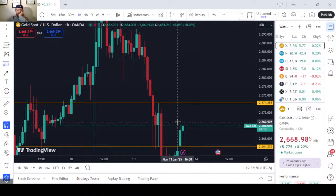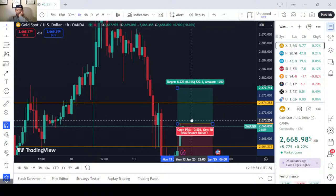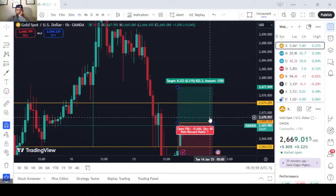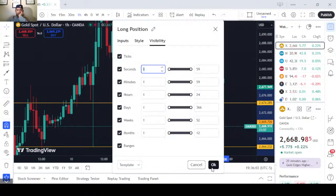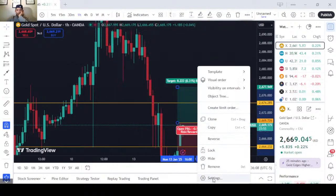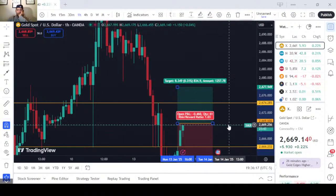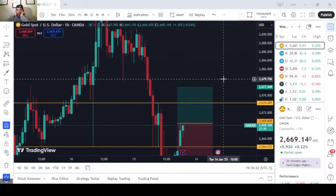I want to have an entry, but I want to have my entry right above the high. Right there, the break of the high. I'll have it at .6 here. So my entry is going to be 2669.6 here. Once we break that wick high, we should continue to run up.